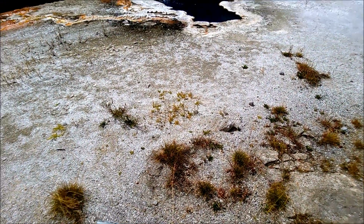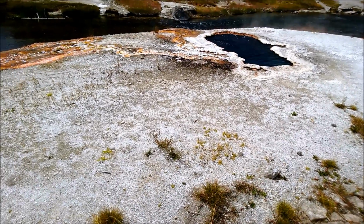South Scallop Spring is very notable because of its location. It's right next to this big river.